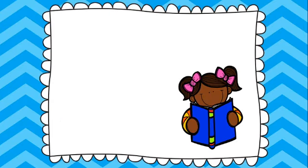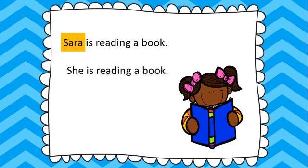Look at the picture. A girl is reading a book. Let's say her name is Sarah. Sarah is reading a book. Sarah is a noun in this sentence. She is reading a book. She is a pronoun which has replaced Sarah, the name of a girl. She is always used for a girl, one girl.